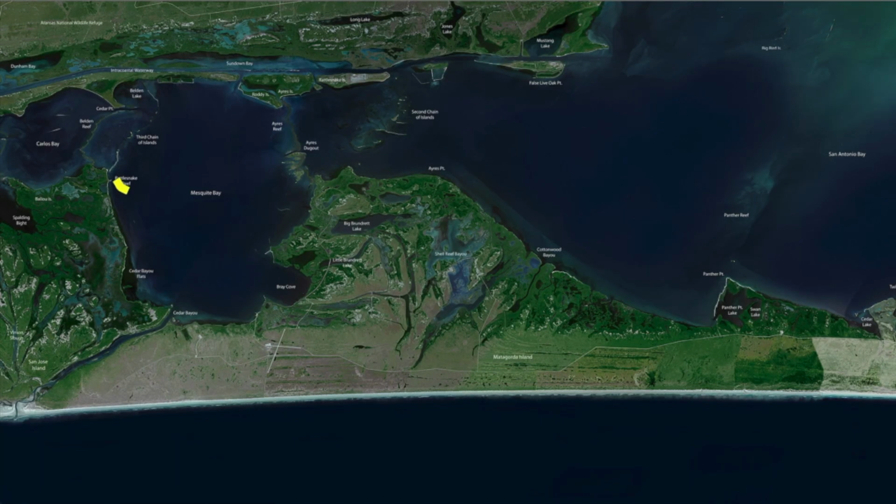Alrighty, up here, third chain of islands, Belding Lake, all this area around here, tons of reefs that are all up there. If you fish this area, you know what this is all about. Belding Reef, the cut through, great area.